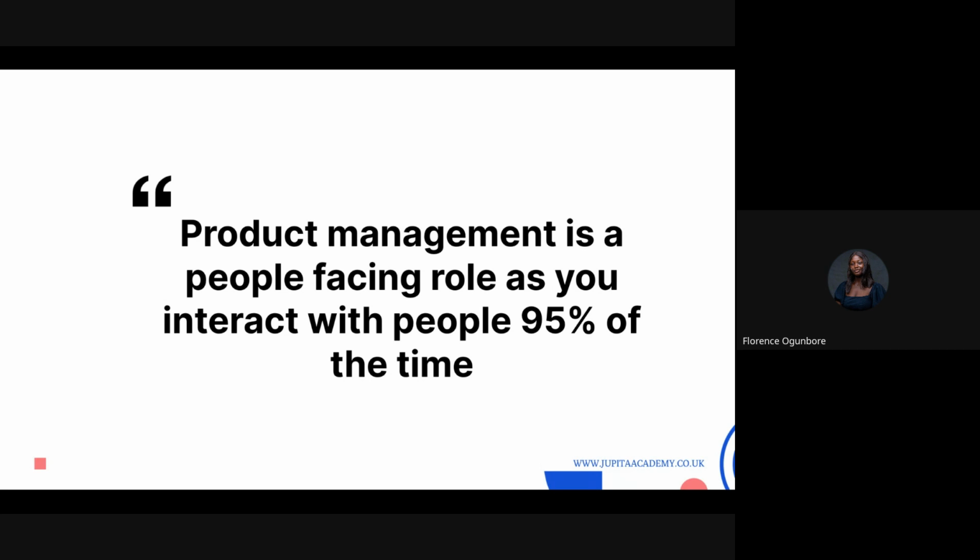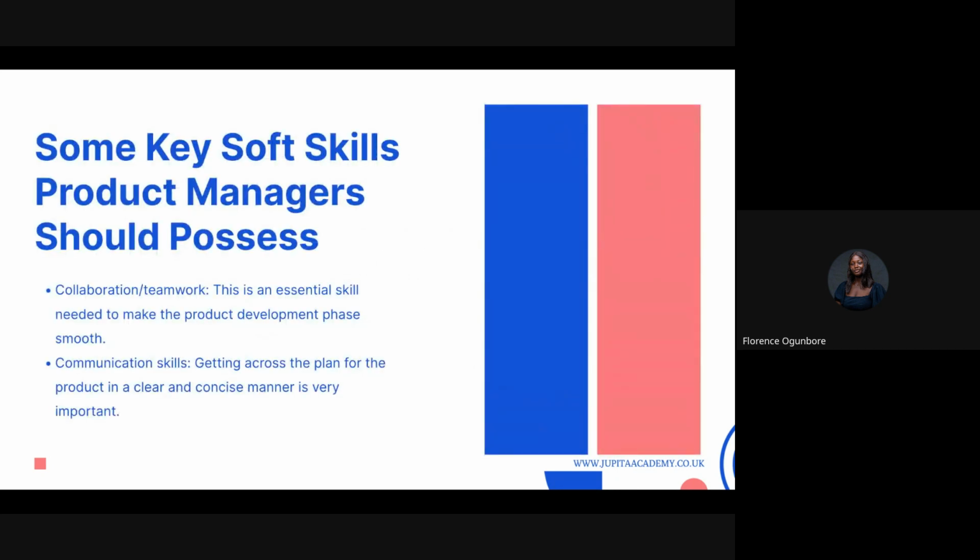and we want to ensure that we are doing it in an environment where everyone understands the goal that we're trying to achieve. So some key soft skills product managers should possess.